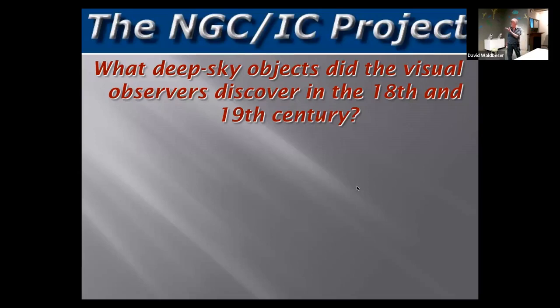And that's really what the focus of the talk is going to be. What deep sky objects were discovered? You might say, well, that's simple, you just look at their positions. Well, that will not always give you an answer to what they discovered, because often their positions were extremely poor.